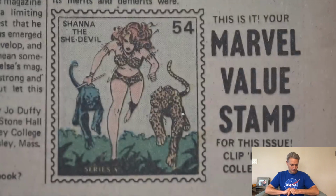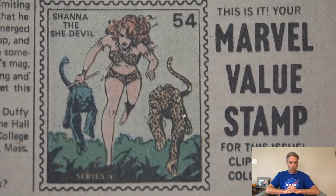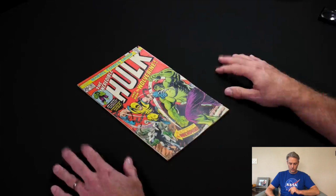It's important to point out that every copy of Hulk 181 has a Marvel value stamp on page 10. Oftentimes the stamp is cut out, and if it is, it can adversely affect the grade of the book. Oh boy, howdy, it can. I would never, ever buy a copy of Hulk 181 that did not have the Marvel value stamp in it. It just wouldn't be for me.